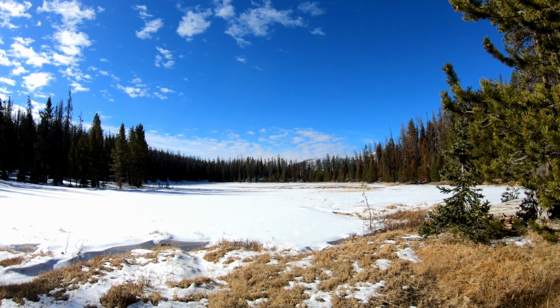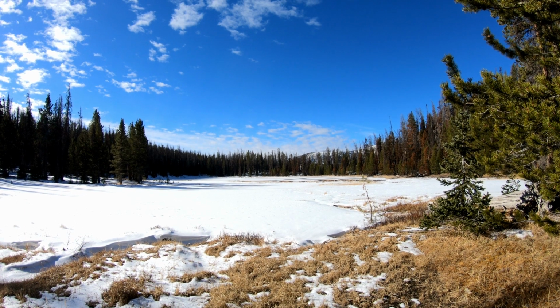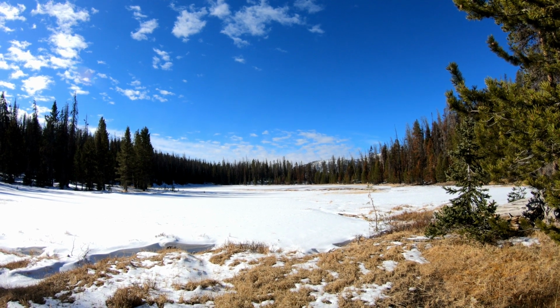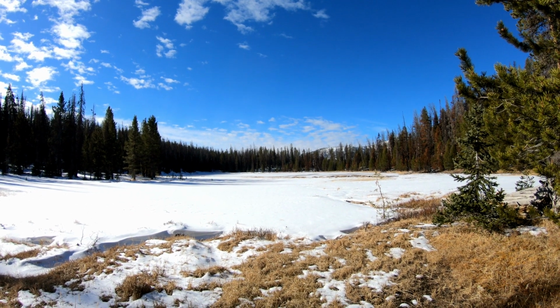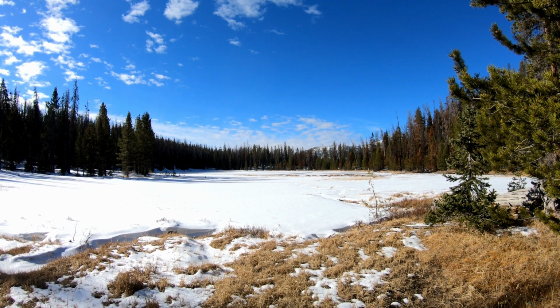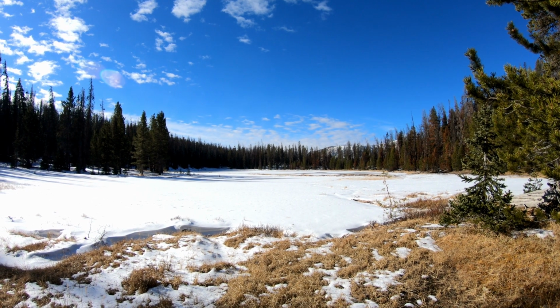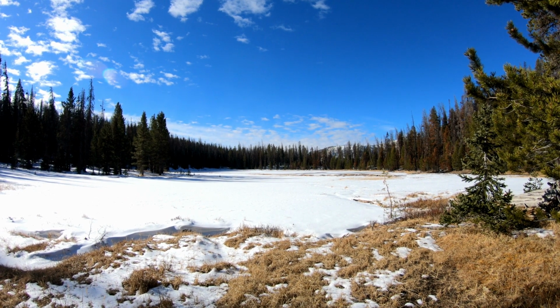Definitely frozen over. Looks like the clouds are clearing out for me. The sun's coming out and it's getting really nice. I'm going to take a little break here for a minute, and I'll get back on the trail and we'll hit the next lake.